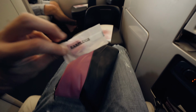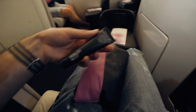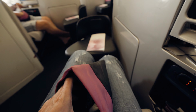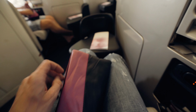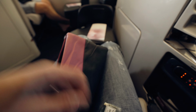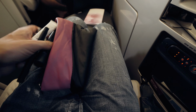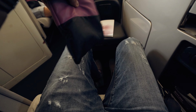Some earplugs. And we have a sizable bottle of hydrating hand cream. We also have lip balm, some mouthwash, and a pen, very nice, and a dental kit as well. So overall, very well stocked amenity kit on this 6-7 hour flight to Perth.